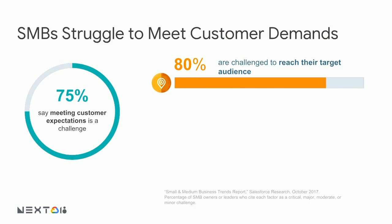Why is that? It's because consumers are so used to getting inundated with messages, push notifications, text messages, emails, that they're very, very likely to tune out anything that's not relevant for them. So anything that is mass emailed, not personalized, they will ignore.